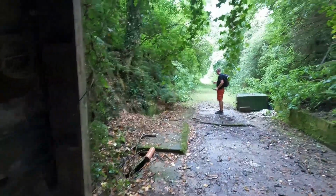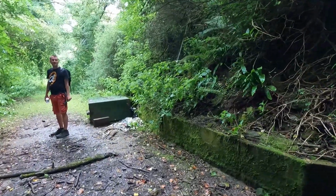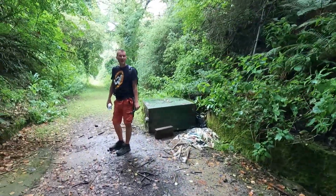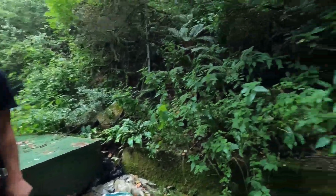So we're at the northern portal and the floor suddenly turns to concrete. So we're just going to go outside and it's absolutely pouring down, which probably explains why it was so damp inside. So we've got a wild Ant. I'm sorry about the weather. It's all your fault.